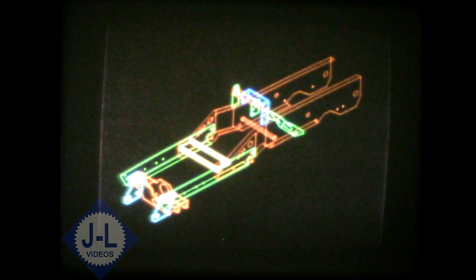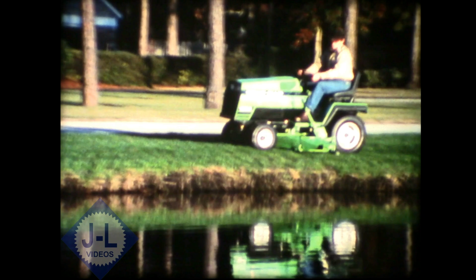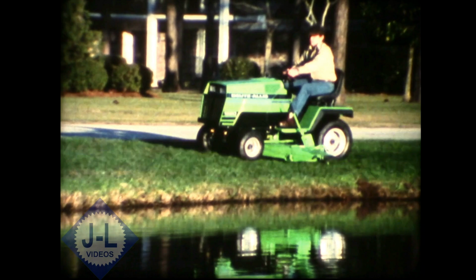Thousands of hours of engineering research and development. Years of testing. That's what's behind the new 1900 series ULTIMA tractors from Deutz Allis. 18 and 20 horsepower garden tractors that are completely new from the ground up. New engines, drive systems, transmissions, new steering systems, cooling systems, new styling, instrumentation, new frame and chassis.